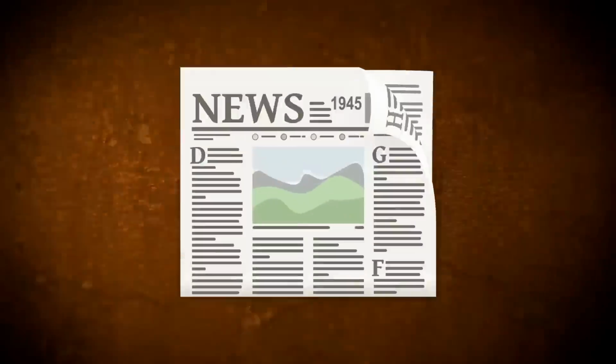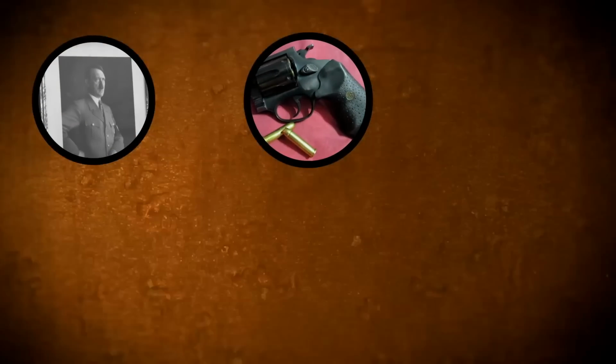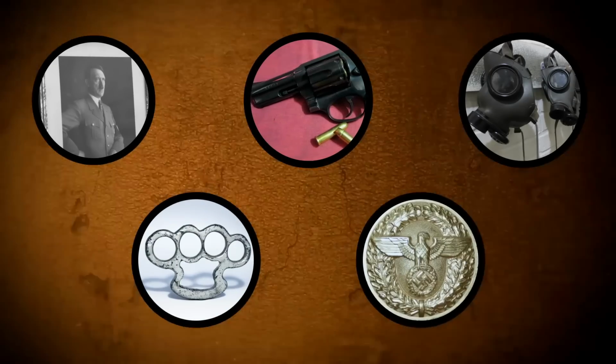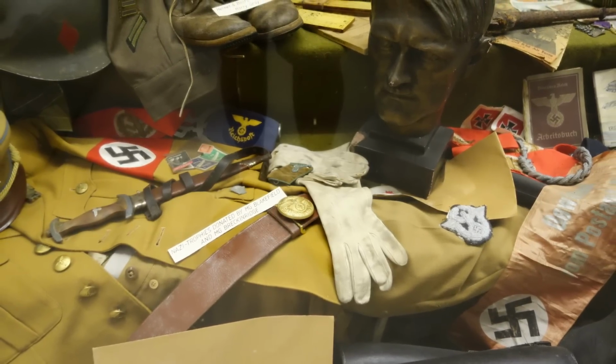They were stuffed into a small space, and he could tell right away that they were old. Thanks to a newspaper dated 1945, he knew exactly how old. Other than the newspaper, Sebastian found a portrait of Adolf Hitler, an old revolver, a pair of gas masks, brass knuckles, badges from the Nazi Party, as well as some letters and documents. The stash was filled with objects that once belonged to a Nazi.